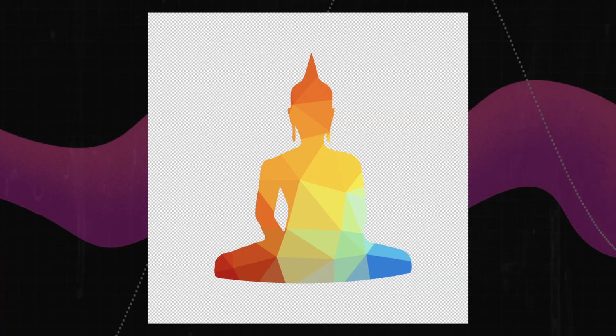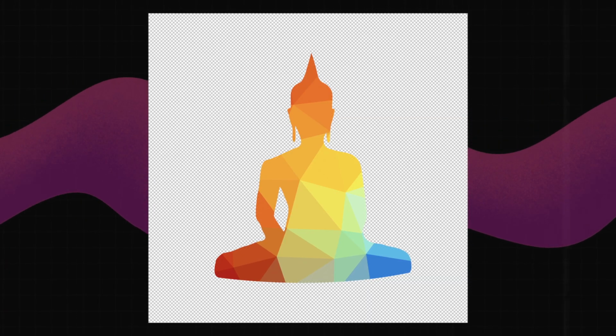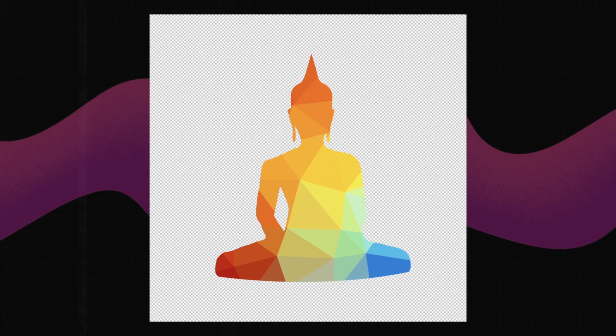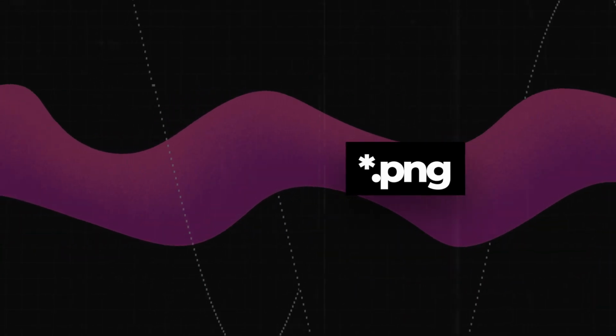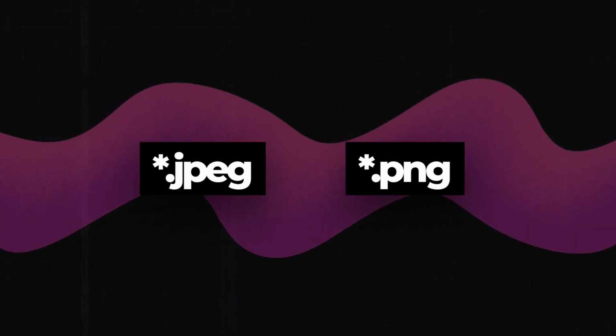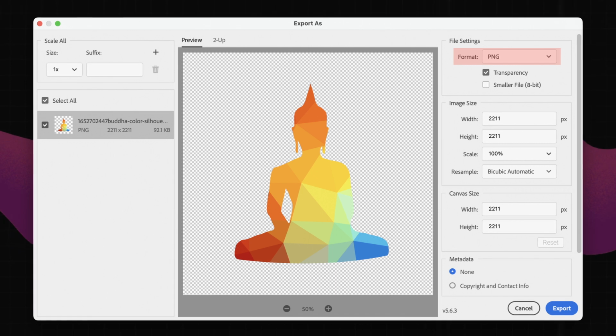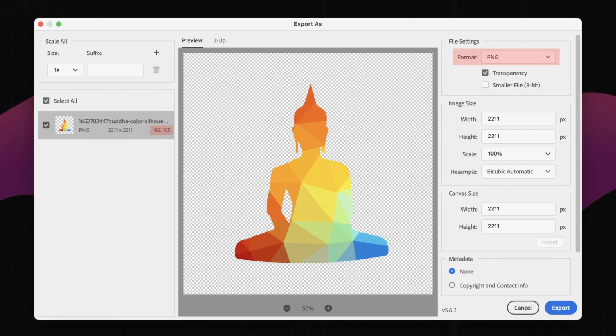Meanwhile, let's move on. Now let's have a look how these two formats handle color images. Let's take this simple vector image and rasterize it. The picture is simplistic, has very few colors and no gradients. Now let's export it as a JPEG and PNG. As you can see, the PNG is almost identical to the original picture, and the file size is about 90 kilobytes.